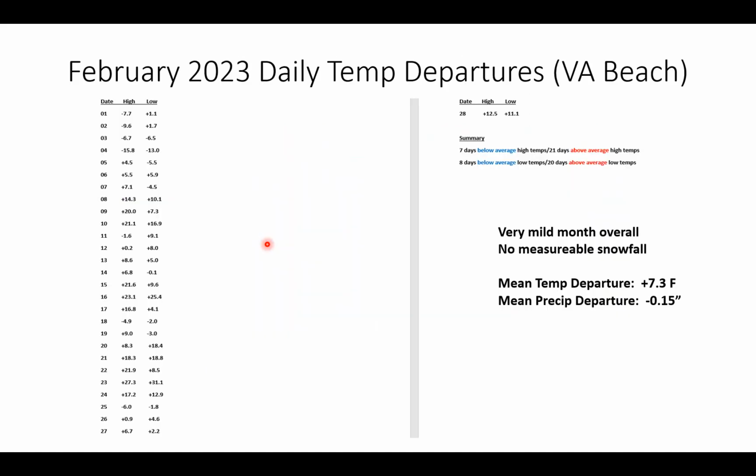Looking at the February 2023 daily temperature departures for Virginia Beach, another very mild month overall, no measurable snowfall. The snow chances for the Hampton Roads cities in coastal southeastern Virginia generally run from about 20 January to the 15th of February. That's usually the sweet spot I look for. Anything outside that specific time window, you can still get some snowstorms, you can still get some snow. But I really target 20 January to 15 February. Climatologically, that's where we typically get the accumulating snows in Hampton Roads, Virginia cities.